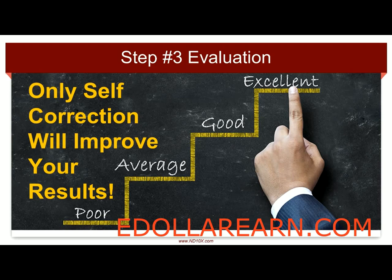So I want you to go on a daily basis and try to evaluate your trading for that day. If you are going to be real with yourself and say, okay, I did a 4 with my entries, I did average with my exit point, I did good maybe in the research part. I want you always to be at that excellent level. So always try to be that phenomenal trader.